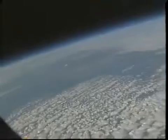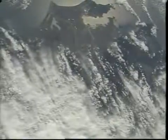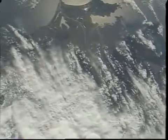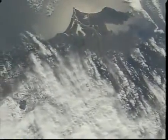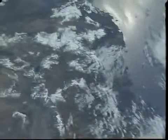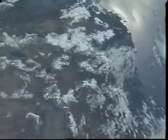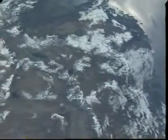Here, an angled view of Mount Fuji and Tokyo Bay. You can see the Tokyo metropolitan area. We flew over Honshu. Just downside of the lake around the center of the picture is Tsukuba, where Tsukuba Space Center is located. This is southern Russia and the Black Sea.